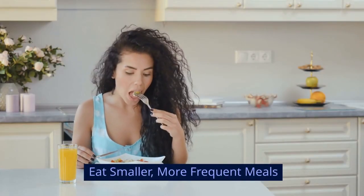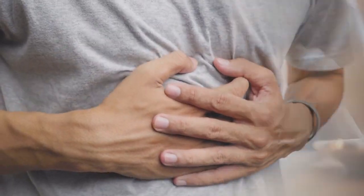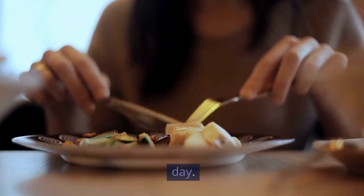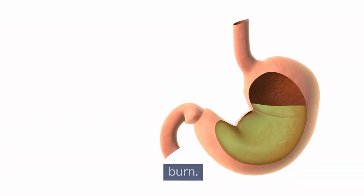Eat smaller, more frequent meals. Large meals can put pressure on your stomach and cause heartburn. Instead of 3 big meals, try eating smaller, more frequent meals throughout the day. This can help keep your stomach acid levels more balanced and prevent that dreaded burn.